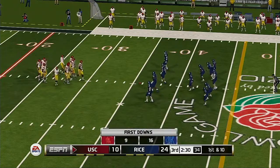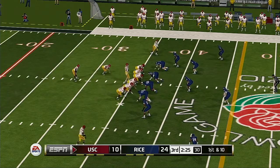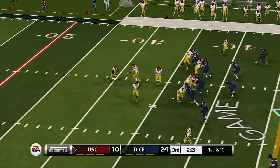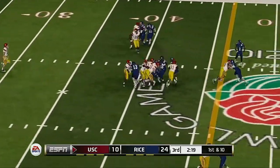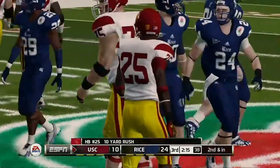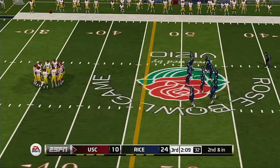First and 10. Ball on their own 36. And he's tackled at the 46. Gain of 10 yards. That'll make it second and inches.